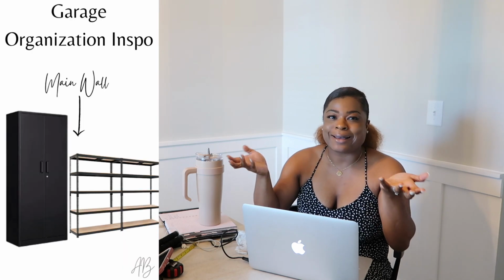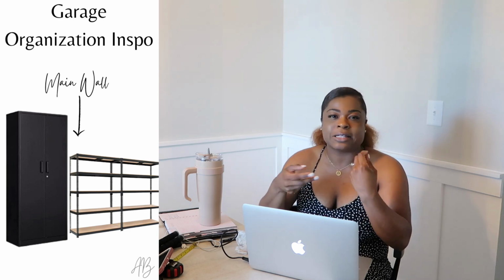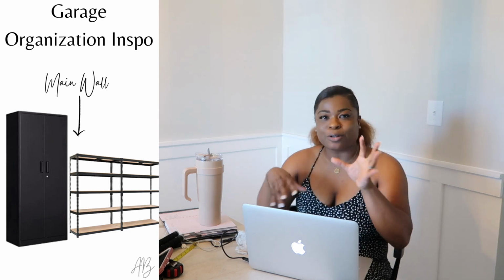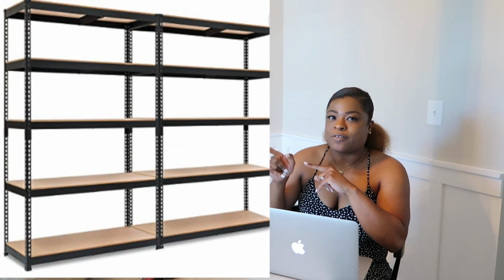Instead of the base being a regular black base, I want it to be this wood base, so it has a natural wood look to bring in a little warmth, even though it's a garage. I mean, who cares about warmth? But I do, okay? I care about warmth. But I'm still deciding if I want those shelving units, or I can just go all black. It doesn't really matter. It's gonna be black regardless.